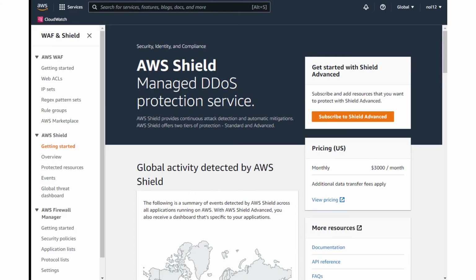And here is an example. So again, you go to AWS, log in, you search for AWS Shield, and here it is. Here you will come to this. You can click on getting started. There's an overview, protect the resources, etc. And this is where you can create that.